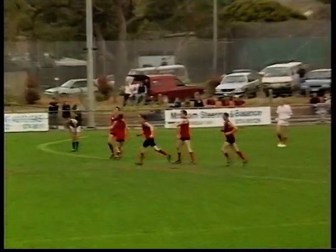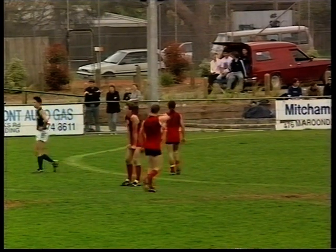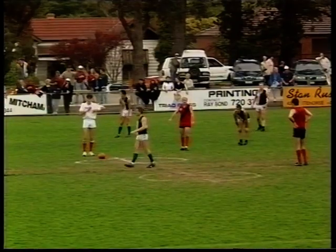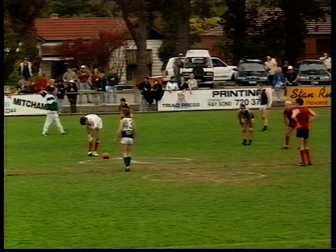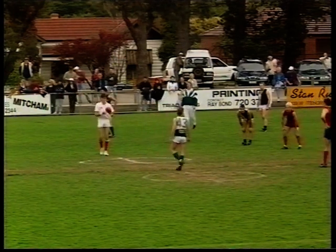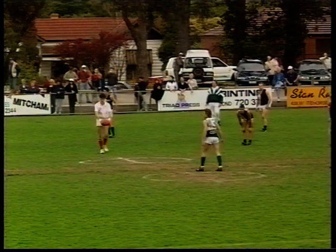Oh, goes right through for a goal. 15-7, 97, to 7-8, 50. And boy, how much this game has turned in the 15-20 minutes that we've been playing in this third quarter. Here we go. They've really blown this wide open. 47 points up, Knox. They've kicked the last 9 goals, Paul, 7 goals this quarter, so they've just blown the game, as you say, wide open.